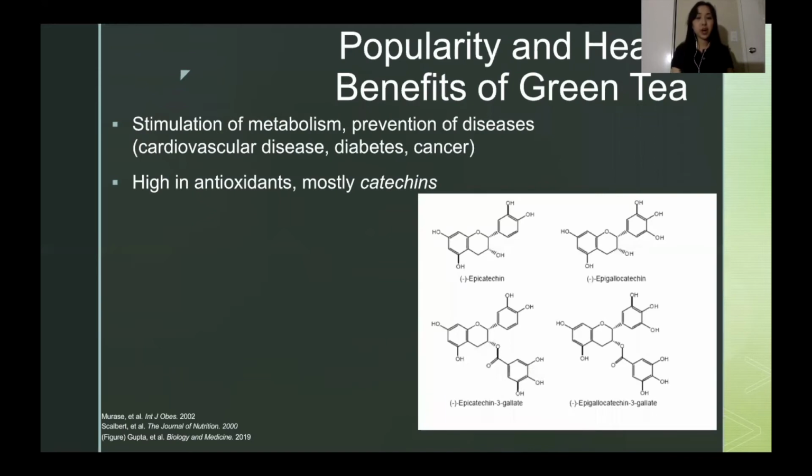Green tea is a very popular beverage, mainly due to its health benefits, which include stimulating metabolism and preventing non-communicable diseases such as cardiovascular disease, diabetes, and cancer. These health benefits are due to green tea's high concentration of antioxidants, also known as catechins. The major catechins for this study are shown below.